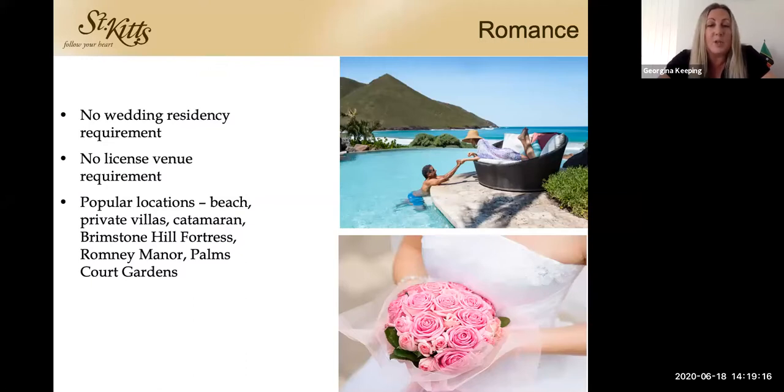Kitts would be really suitable for them. One thing to point out, there's no wedding residency requirement, which is perfect for any cruise clients, so they can actually turn up and get married the same day, obviously providing they've sent all their paperwork in beforehand.